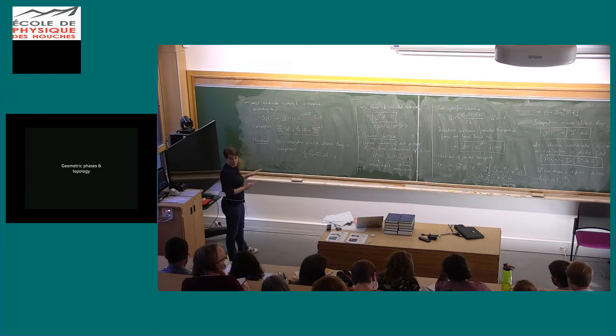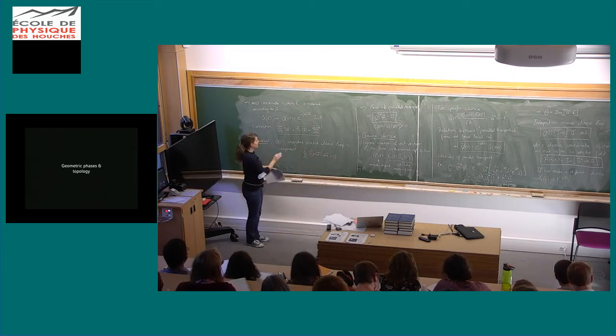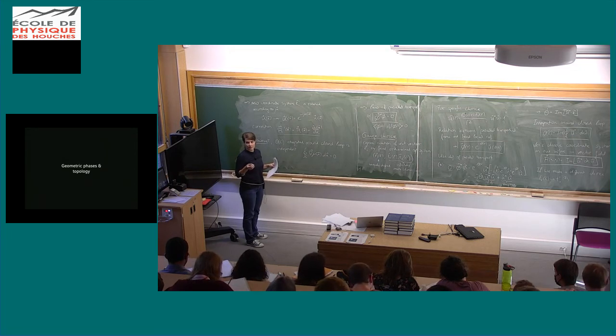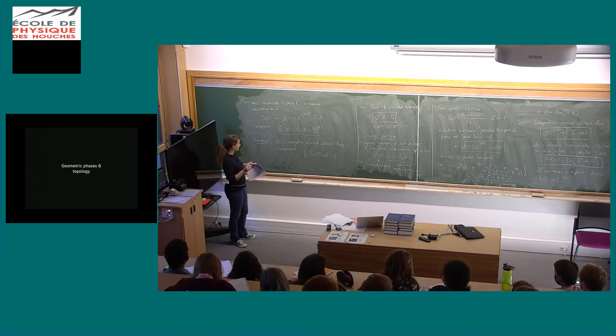Okay, so why am I telling you all of this? The basic takeaway message is that we have found a way to describe connection between different points in our parameter space, which is the surface. We have found a definition for this connection, which, however, does not seem to be very useful because it depends on my reference coordinate system. Nonetheless, if I perform an integral over a closed loop, I get out a quantity which is uniquely defined. It does not depend on the local choice I made for my reference system.